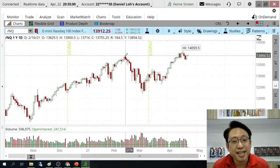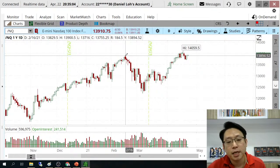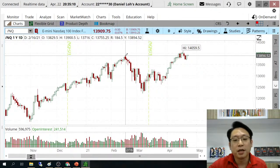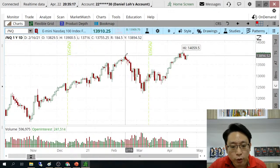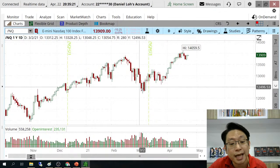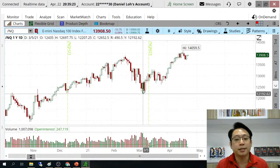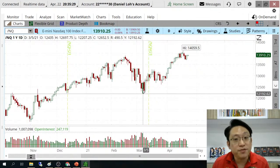Why? Because the index dropped. The Nasdaq Composite, which comprises a lot of tech counters, dropped from almost 14,000 points. Later I'm going to explain why tech stocks dropped from almost 13,900 points. It dropped to as low as 12,200. I'm using my pointer to show you, this is almost an 11 to 12% drop in the span of 1 month. And that's the reason why a lot of you who have been investing in EV companies, right?